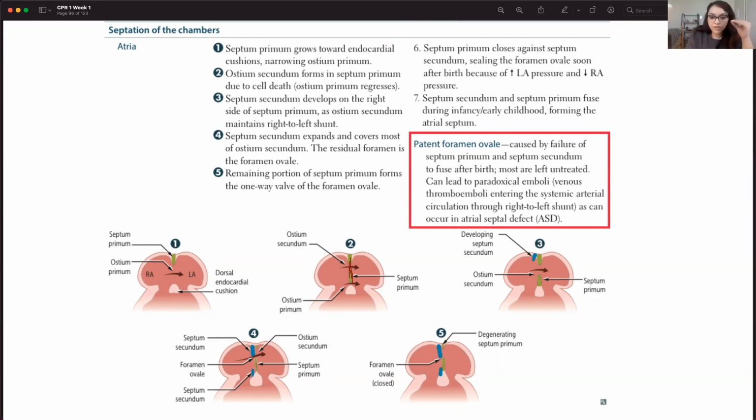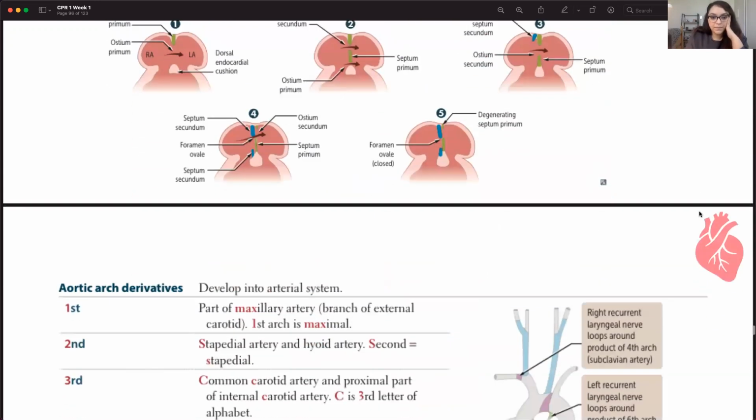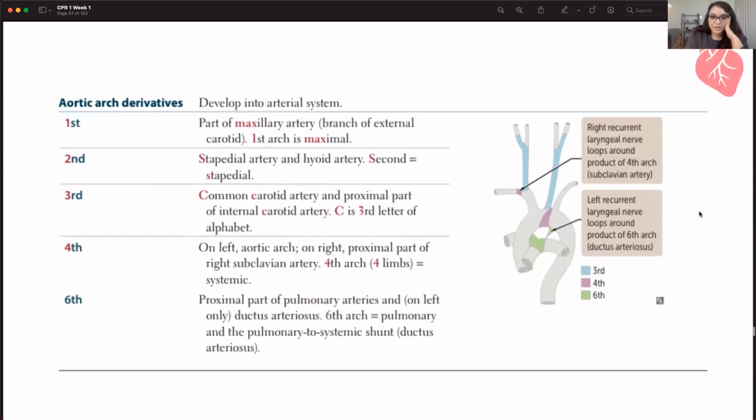So as time goes on during development, you're supposed to try and close this gap. A lot of times it doesn't completely close, or different things can go wrong with it. And that's where all the clinical correlates come in with your embryo lectures. So let's see the next slide. Oh, this one too. Okay.